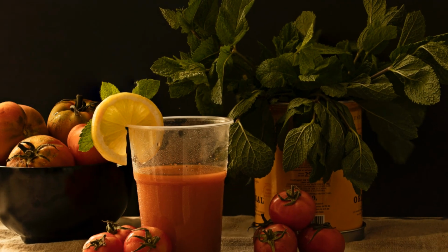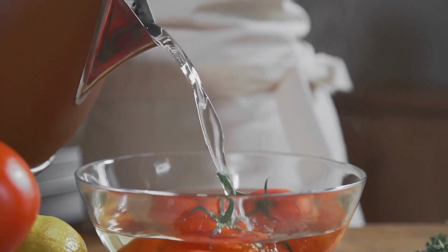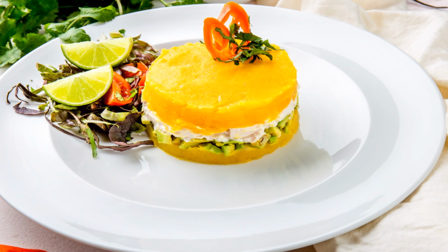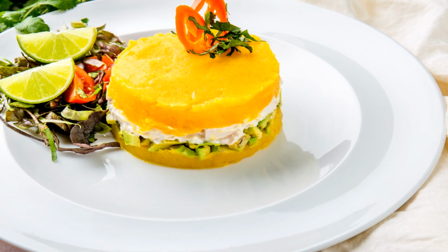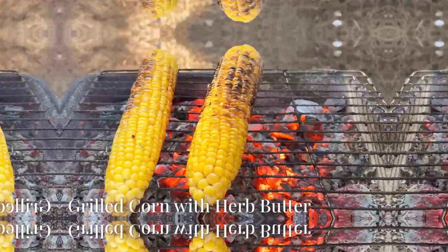Chill the gazpacho for at least 2 hours, or even better, overnight. This will allow the flavors to meld beautifully. Before serving, top each bowl with cooked and chilled shrimp, a drizzle of olive oil, and a sprinkle of freshly chopped herbs.